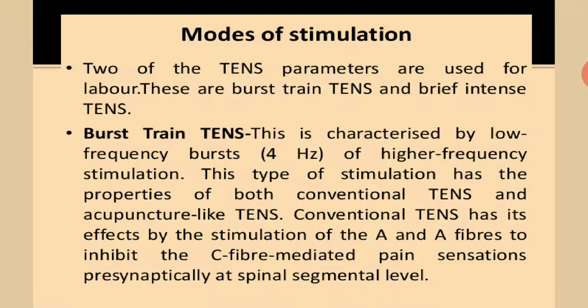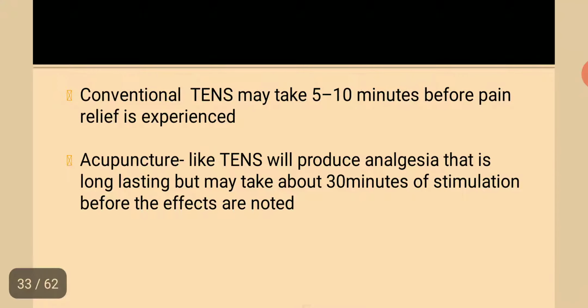Conventional TENS has its effect by stimulation of the A-beta fibers to inhibit the C fiber mediated pain sensations presynaptically at spinal segment. Conventional TENS may take 5 to 10 minutes before pain relief is experienced. Acupuncture-like TENS will produce analgesia that is long lasting but may take about 30 minutes of stimulation before effects are noted.